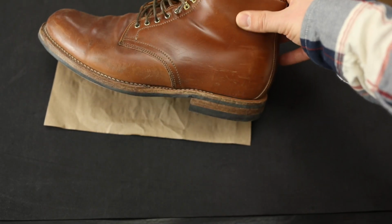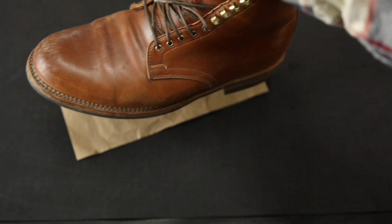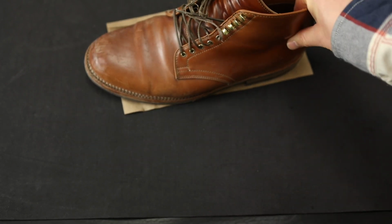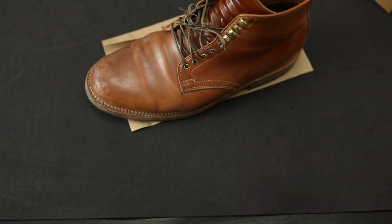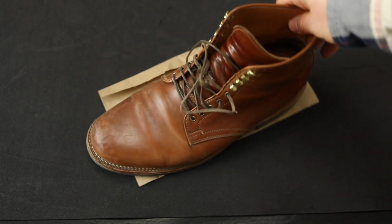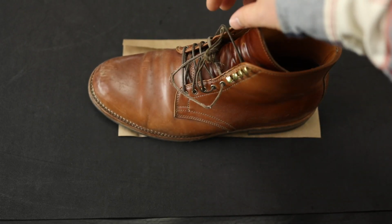So this is my natural shell cordovan plain toe. I'm not sure if they actually offer this as a standard item, but I've been wearing them pretty hard. I barely polish these. In fact, every time I've polished these or done anything to them, I've documented it on the YouTube channel. But I noticed over the last couple months, and this was the topic that Dale and I covered in that interview from last week, is laces.